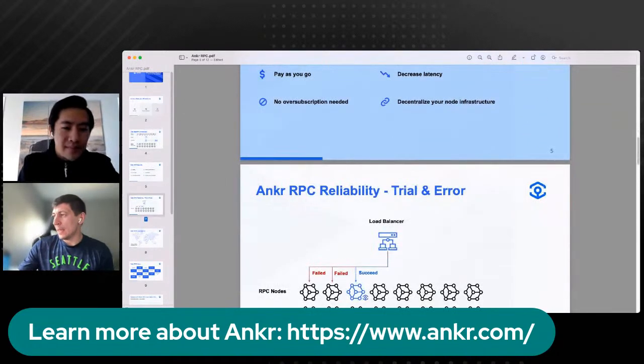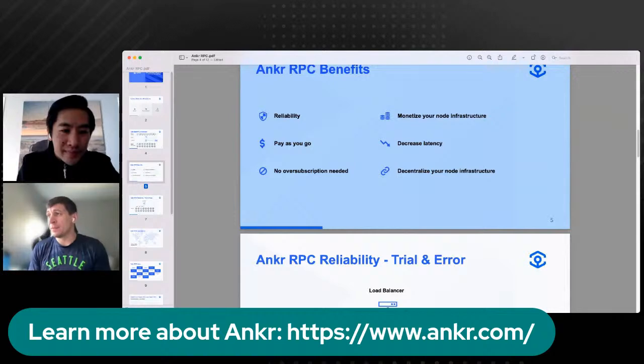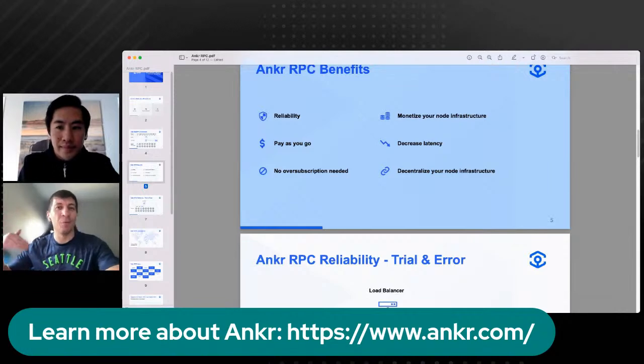Okay, so again, what are the benefits? Reliability. We are developing a pay-as-you-go model, and we do have a free tier, which is about 1 million requests per day. So any user, any developer can go in, and if you have a project that hasn't scaled yet to over 1 million requests a day, we invite you to use our RPC endpoint. Our RPC endpoints, we have over 11 now.